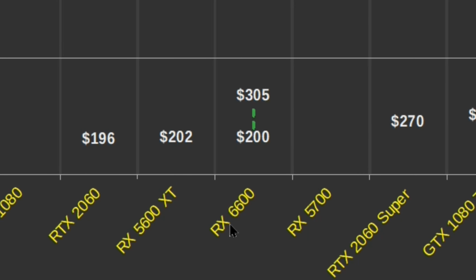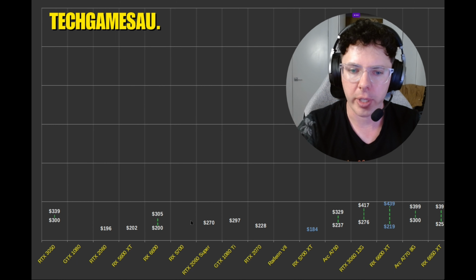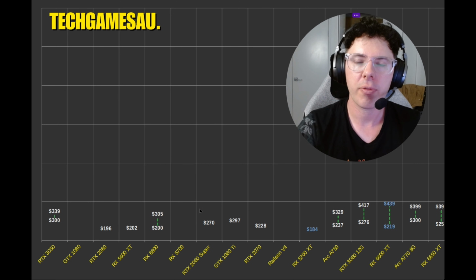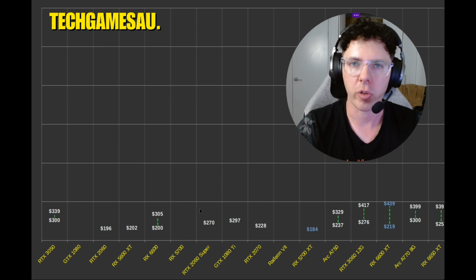When we look at the RX 6600 here, for example, on the used market it's going for $200, but on shelf brand new it's going for $305. Some of these you'll see don't have two data points, like the 2060 Super here only has one data point, because they're either not available on the used market or not available on the new market. The criteria I've used for the used market prices is that I've looked at items that were sold in Australia only, so no overseas imports.